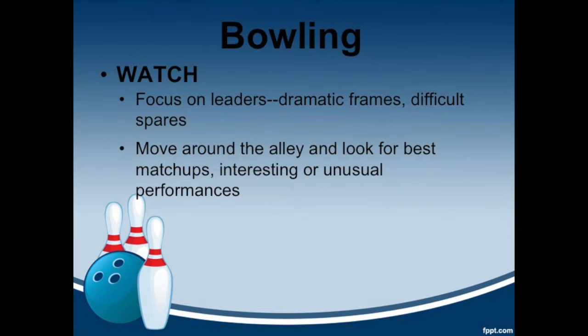So yes, you want to focus on that, but you won't be able to do that just staying in one lane. You want to move around the alley and look for the best matchups where you have a particularly tight battle going on. Or maybe you're looking for interesting or unusual performances. Perhaps you're finding that bowler that uses 2 hands, which is very, very rare and in some ways controversial. So look for those types of things and look for the angles.